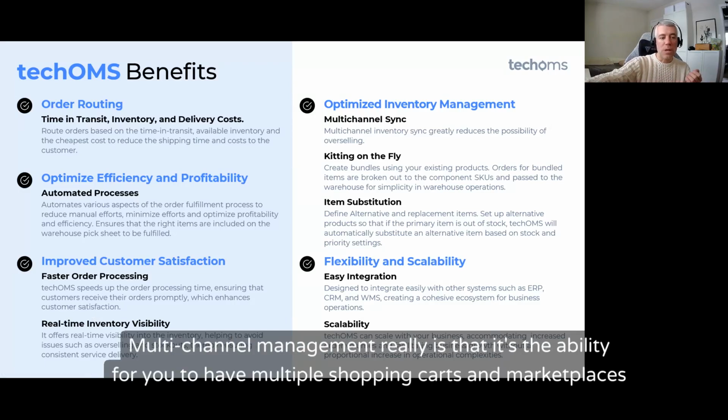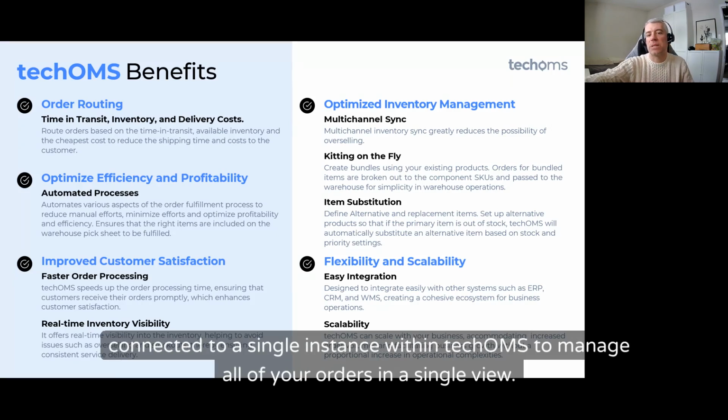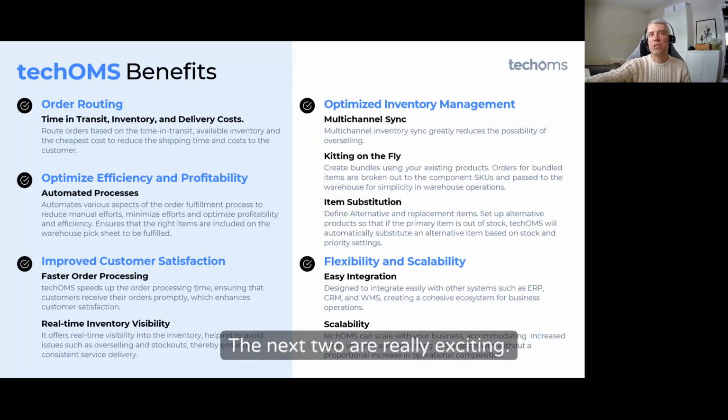Multi-channel management really is that. It's the ability for you to have multiple shopping carts and marketplaces connected to a single instance within techOMS to manage all of your orders in a single view. The next two are really exciting.